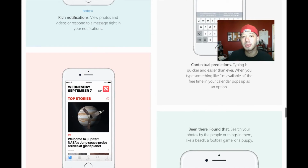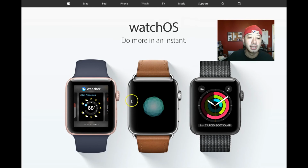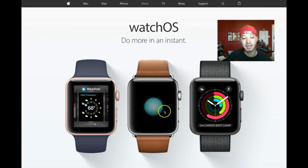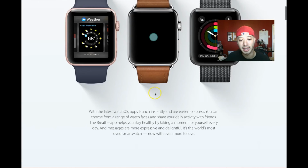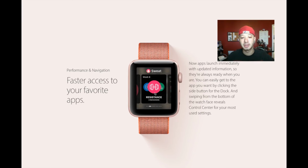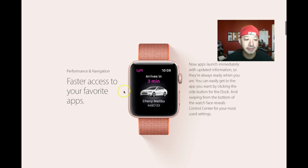Now let's go to the Apple Watch, watchOS. So a few people were talking about the Breathe one, and I actually like it. It vibrates or taps you to show you the intensity of your breath and whatever. So I think that's fun.